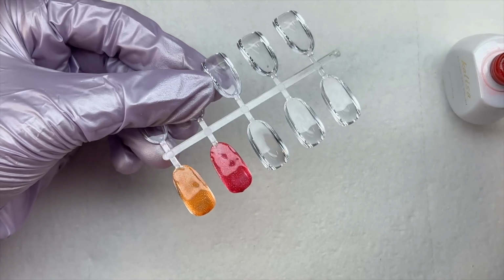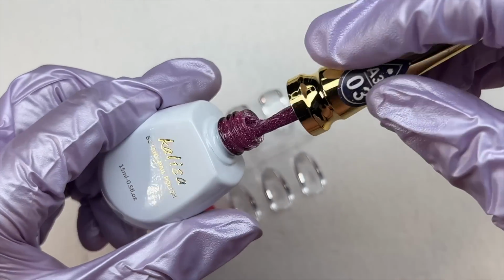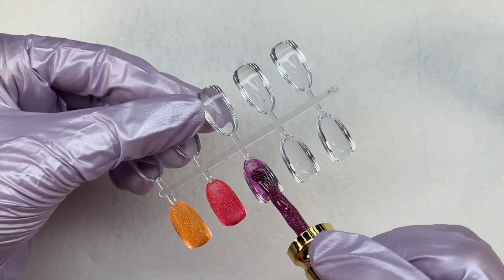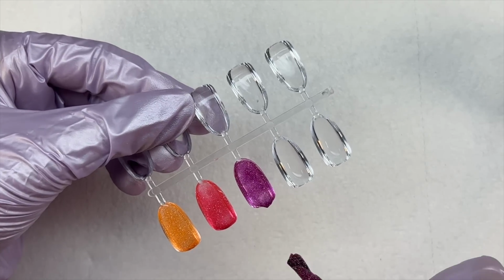So for the swatching, I am just going to go ahead and let this play out, but once I get to the second gel polish collection, I will go ahead and hop back on. But basically, it's just going to be the same exact thing for all three collections, and since I have been talking a lot, this is a longer video, I'm just going to go ahead and let it play out.